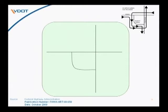This figure illustrates the geometry of a quadrant roadway intersection where the connection road is placed in the southwest quadrant. Next, this figure illustrates how all 4 of the left turning movements are rerouted over the connector road.